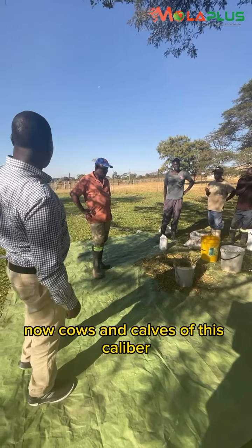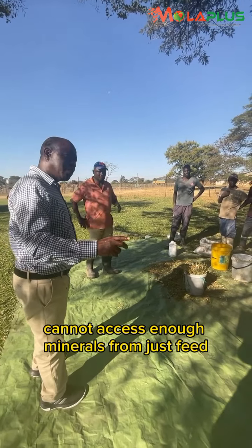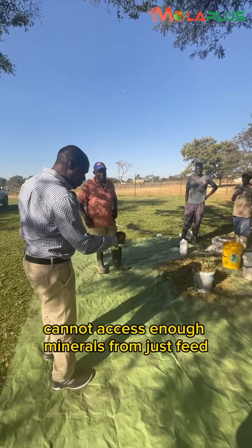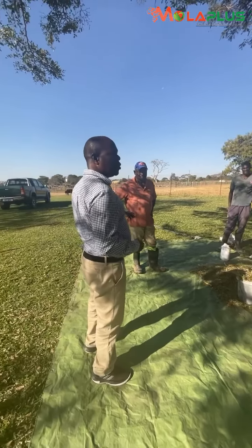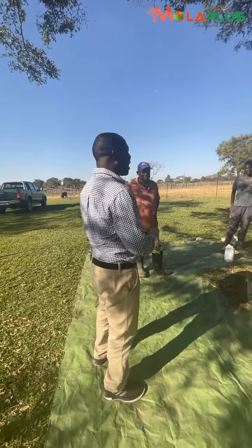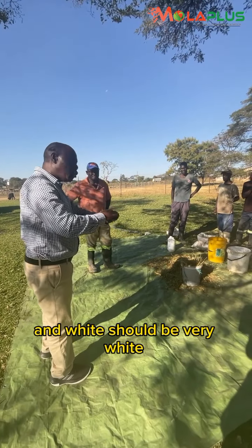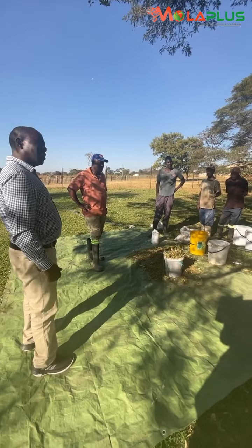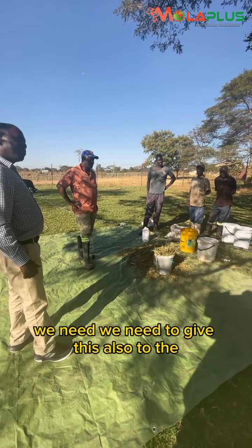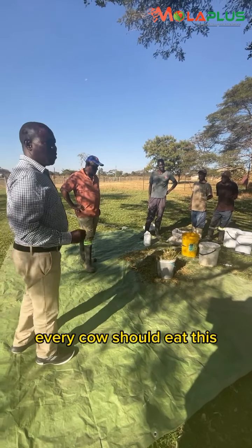Now, cows and calves of this caliber cannot access enough minerals from just feed. And that is why you see a lot of browning on the coats. You see rough coats. A cow should, a place that is black should be very black, and white should be very white. We need to give this also to these dry cows. Every cow should eat this.